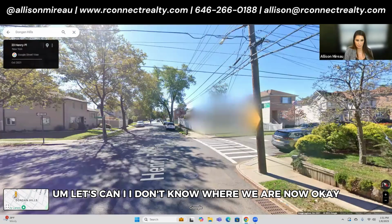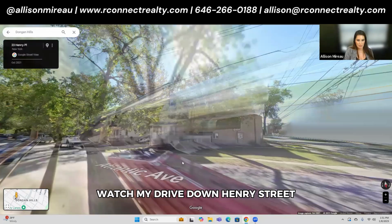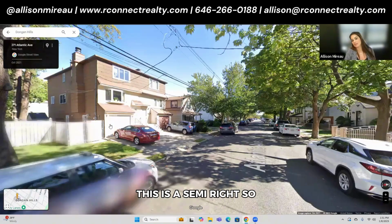I don't know where we are now. Okay. Let's go and drive down Henry Street. This is all Dongan Hills. This is a semi, right?